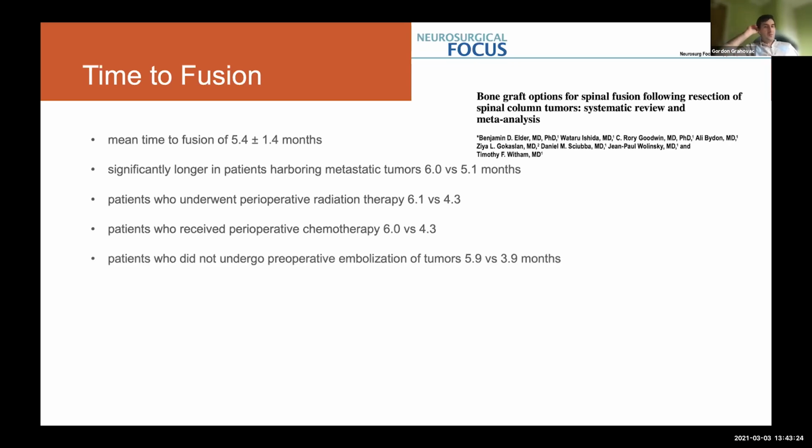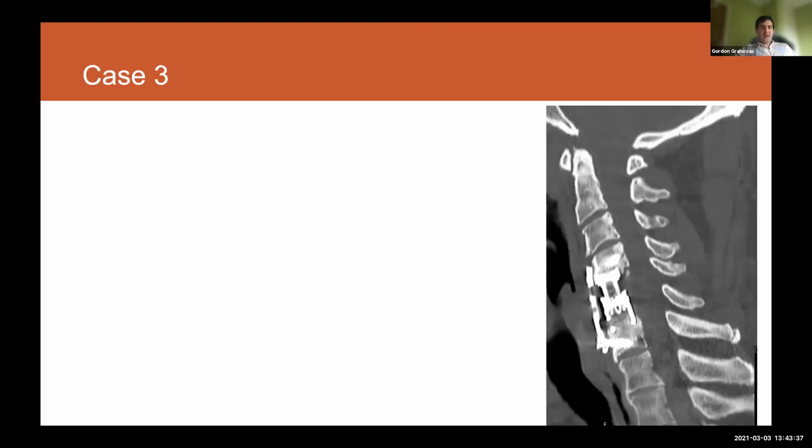Patients who did not undergo preoperative embolization of the tumors also had a longer time to fusion compared to the patients who had preoperative embolization. Vascularized grafts were associated with earlier fusion compared with the other grafts.